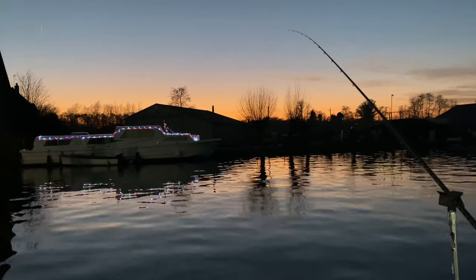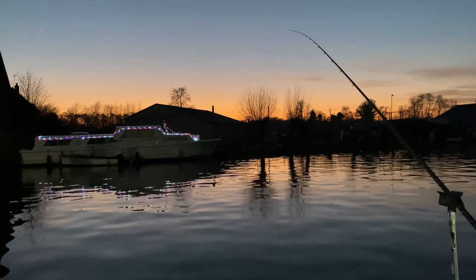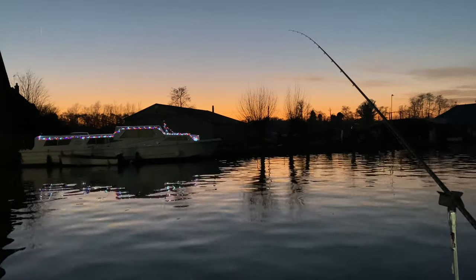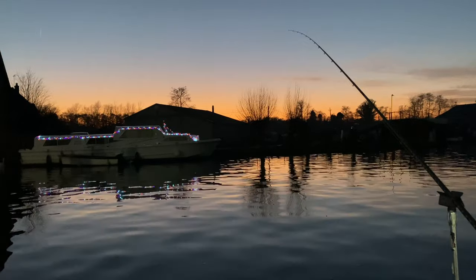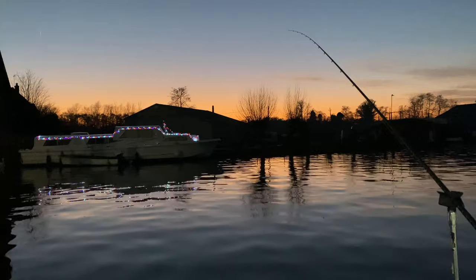Nearly dark, everyone. A little boat across the road has put his lights on and we're just casting around the river trying to find a few bites now. Hopefully we'll pick up something big after dark. We'll certainly give it a good go.